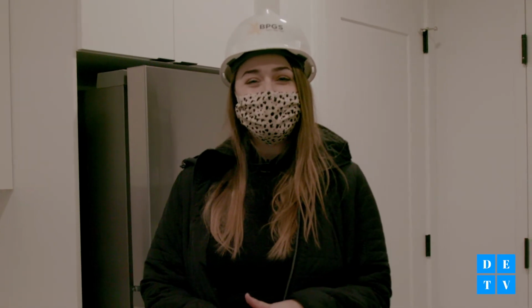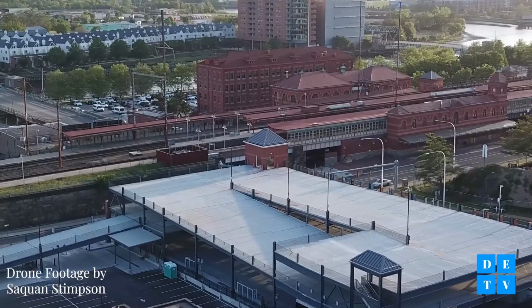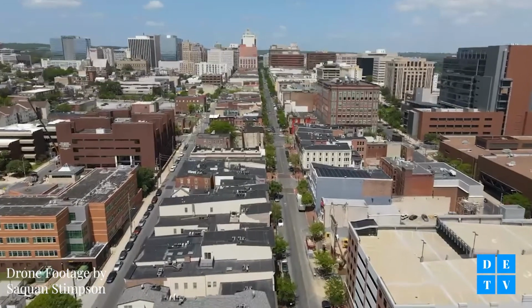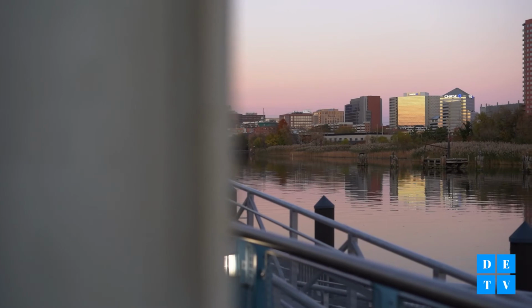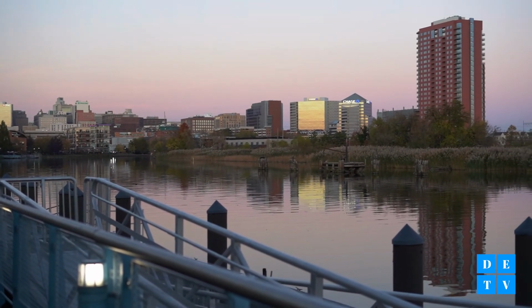So the Cooper is also close to the train station. This building is ideal for commuters. It's also walking distance to restaurants, bars, places to go and walk your dog, to run like the Riverfront. And also there is a discount program called Play Where You Live, where you can get discounts through local vendors.